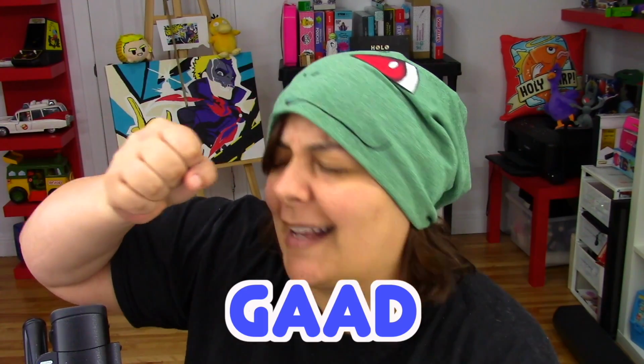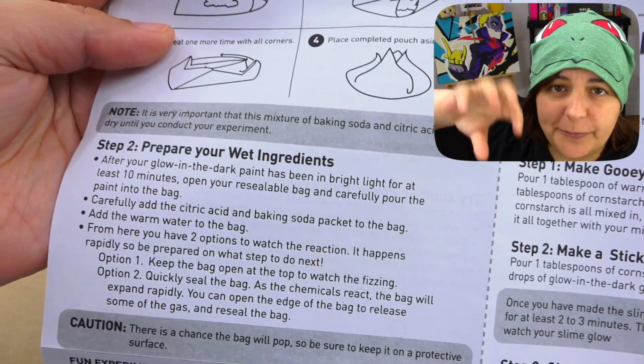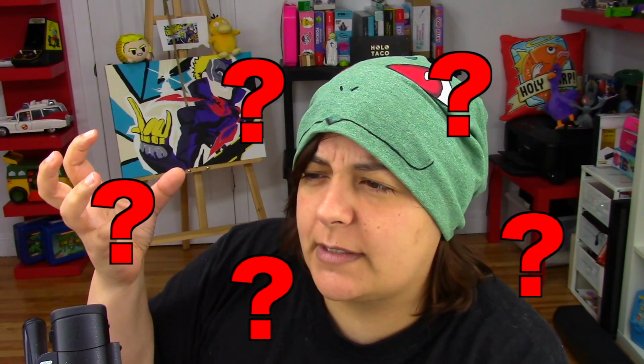Oh my god, I cannot think. So are we adding the packet by just putting the powder form, or am I putting the packet with the paper towel? Is the reaction supposed to be slower? Am I supposed to have the paper towel in there because we're adding water? There are so many questions. I'm going to take this as just putting the powders.